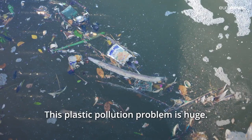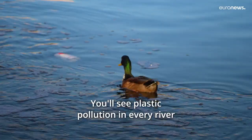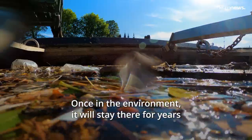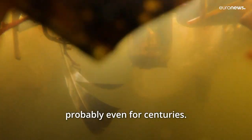Plastic pollution problem is huge. You'll see plastic pollution in every river all over the globe. Once in the environment, it will stay there for years, probably even for centuries.